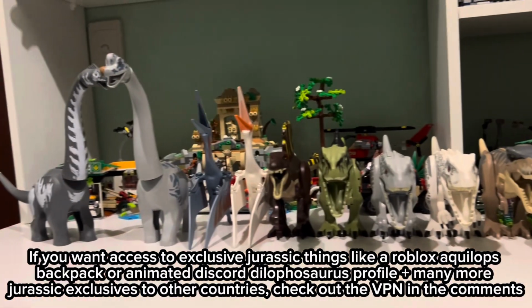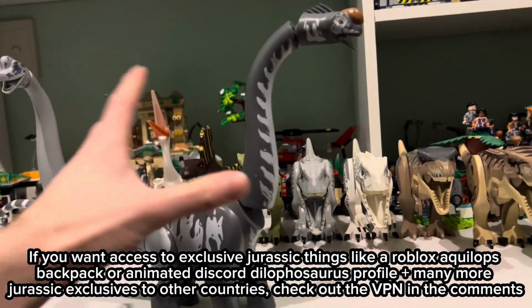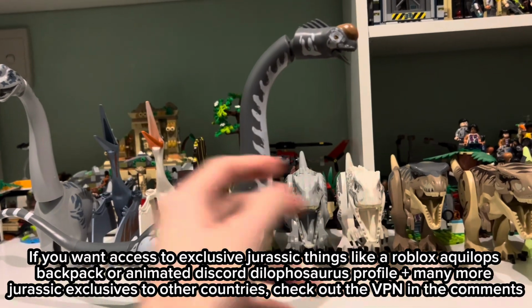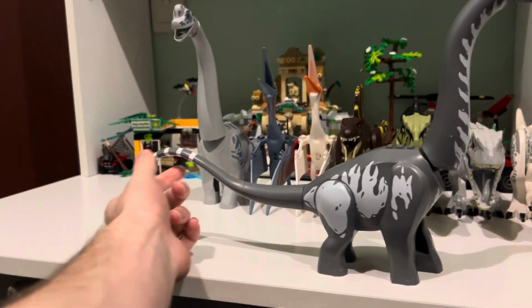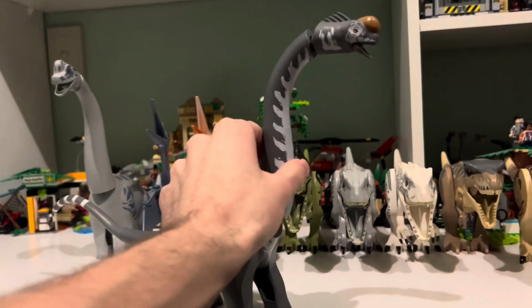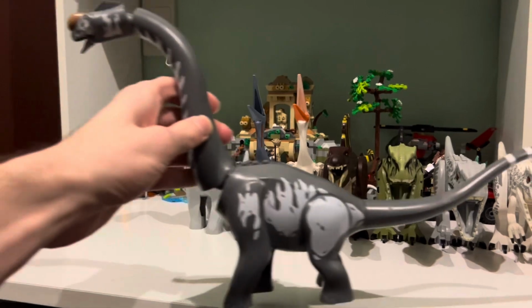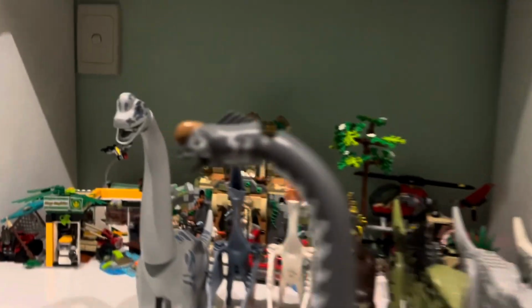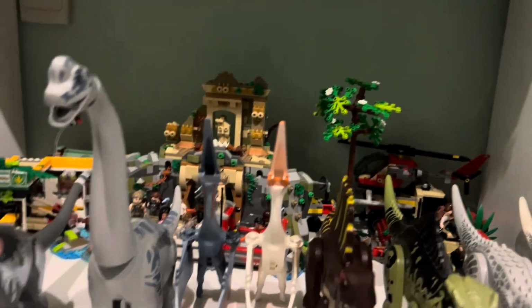But anyway, moving on to the Titanosaurus, probably the biggest molded, not brick built, but biggest molded Lego dinosaur you can have. Has an amazing long tail, beautifully long neck, and all that stuff. Obviously, yes, very similar to the Brachiosaurus rig. Even has an Atrociraptor jaw, but still, it is really awesome.